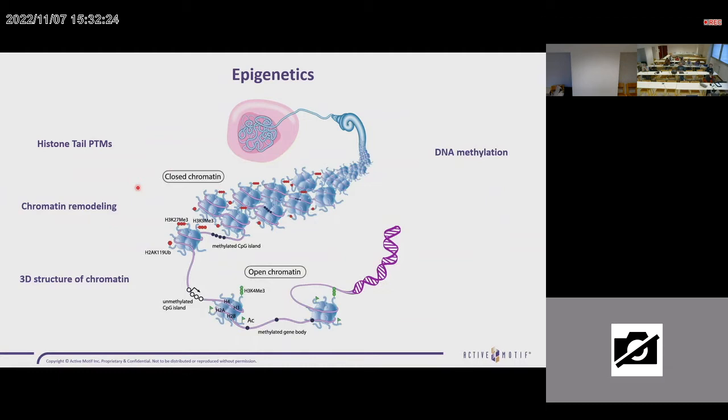It's quite interesting because it allows you to detect the trans-regulatory domain of your gene, whereas with a ChIP, usually you are close to the promoter and the gene. So it's another level of regulation.